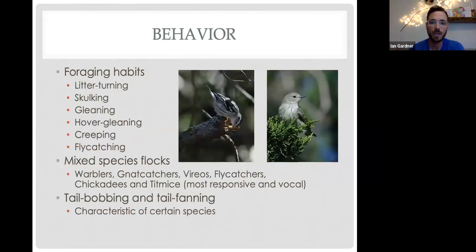All right, now that you're in the right place, the thing that you want to look for is different foraging habits. Litter turning, you see this a lot with hooded warblers, ovenbirds. You'll find them down on the ground. So you're looking for things that are flipping up leaves, just like towhees or even sparrows are doing. Skulking, this is where the holy grail birds are going to be, the mourning warbler or Connecticut warbler, the things that are really difficult to see and also not that common. They're going to be skulking down low in thick vegetation.